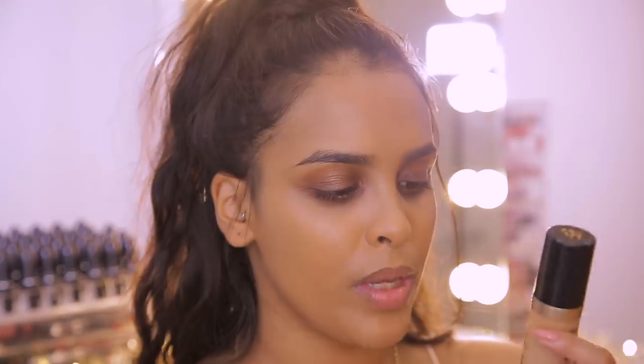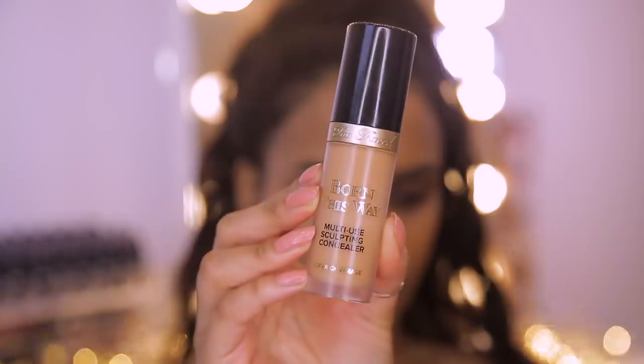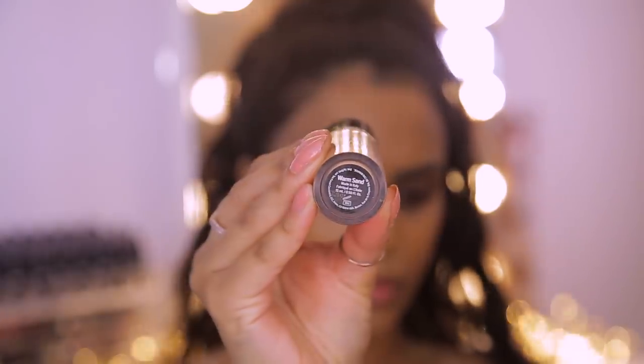The concealer that I absolutely love for this is the Too Faced Born This Way Multi-Use Sculpting Concealer, and you guys know that I will always tell you about a concealer that I love time and time again if I love it, and I've used this so many times. It's just a high coverage concealer. You can do it different ways, but this is the way that I would recommend, and I would most definitely recommend this concealer for your under eye dark circles.